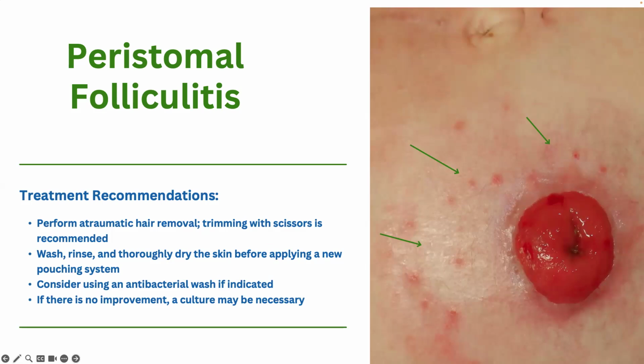That's what I recommend as well. We're not going to use any Nair. We're not going to go waxing anybody's stomach. We're not going to create more holes to get infected. Best thing to do really with this is going to be just to trim it nice down and low.